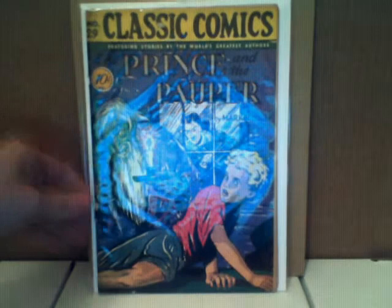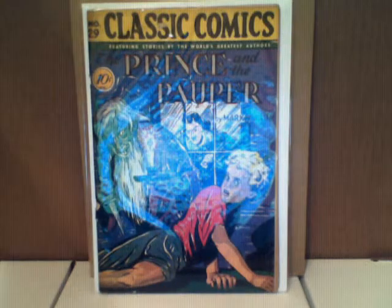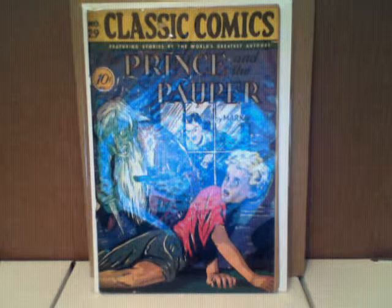This is a first edition, first cover, Classic Comics. Later on, they would redo the Prince and the Pauper, Classics Illustrated, but with a different cover. This one must have been too graphic as time went on.